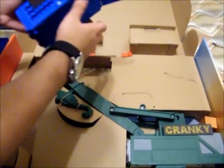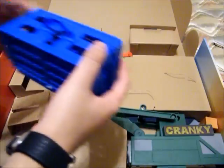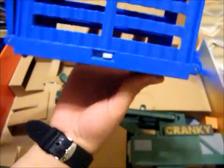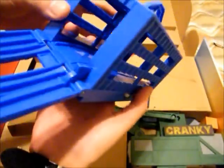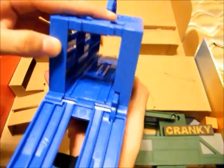Trying to be as fine as possible. Here's the cool little pop-out crate, and here's how it opens up. That pushes it when it lands, and voila! And here's the stop switch. Stop and go. Hooray!